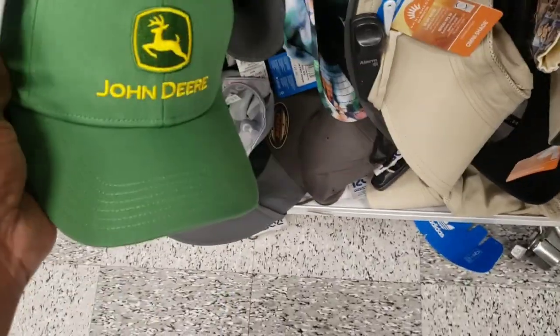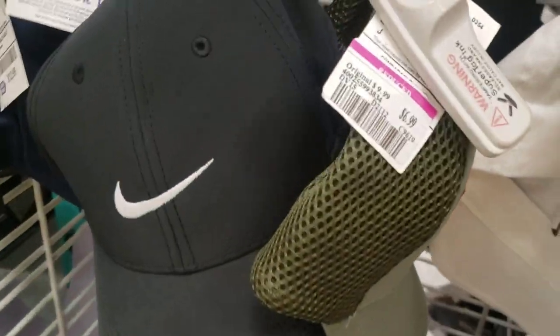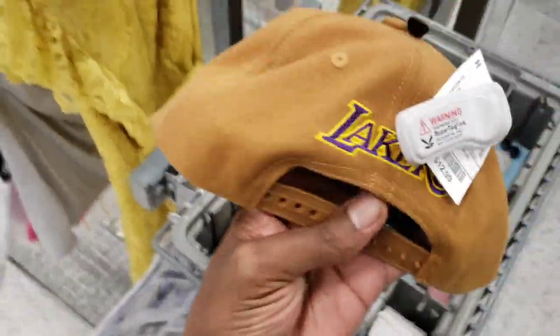But I've been seeing some really nice New Eras being found, and I'm trying to see if I could come across some of those. Let me go ahead and go back and find my socks. Laker hat, snapback, pretty clean. I need New Era hats though, $12.99. I mean, will people still buy this even though it's not New Era or Mitchell and Ness?